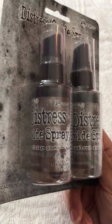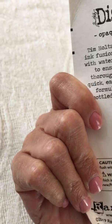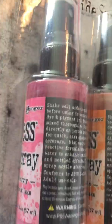So I got the colors they had. This is Vintage Photo Walnut Stain. Again, they were 40% off. This is Mermaid Lagoon and Wilted Violet. This is Cracked Pistachio and Ice Spruce. And there is one more set, which I love, Picked Raspberry, and I think that's Orange Marmalade, but I'm not positive. It is whatever orange, it doesn't say. But anyway, it's an orange with a picked raspberry. I'm pretty sure that's Orange Marmalade.